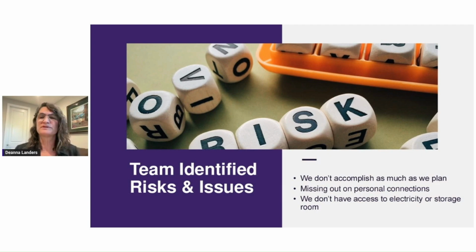And then the last was they didn't have consistent access to electricity. In the area, they always had these brownouts. They would sometimes be blackouts, but then they would lose connectivity.